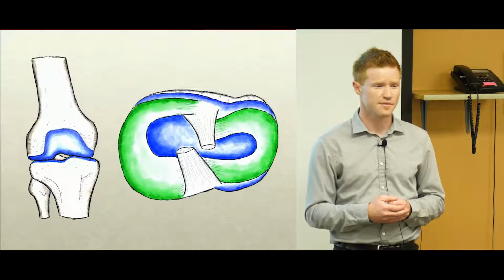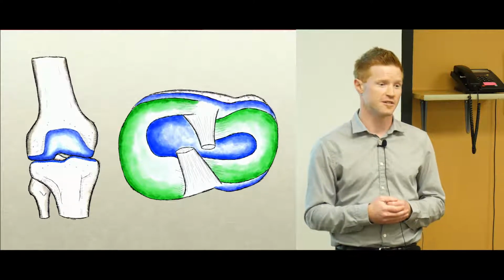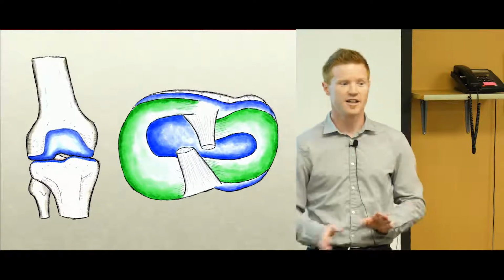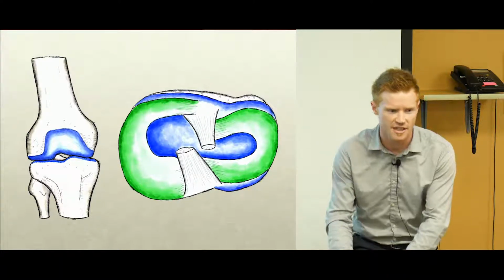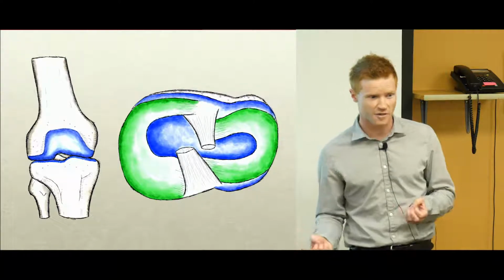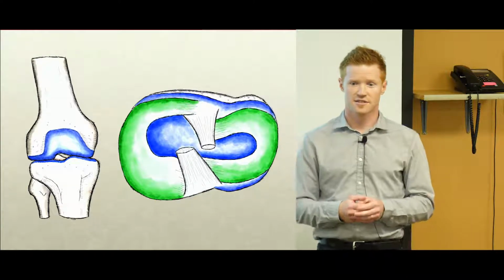Pieces floating around in there? There could be, and those are called loose bodies if we see them on imaging. Again, those may or may not cause symptoms. Just because we see something doesn't mean it's necessarily a problem, and it can be hard to identify which one is the problem. If someone has a very painful knee, is it the fact that there's no cartilage there? Is it a loose body floating around? Is it the fact that part of the meniscus is gone? It's hard to tell. Yes, ma'am.